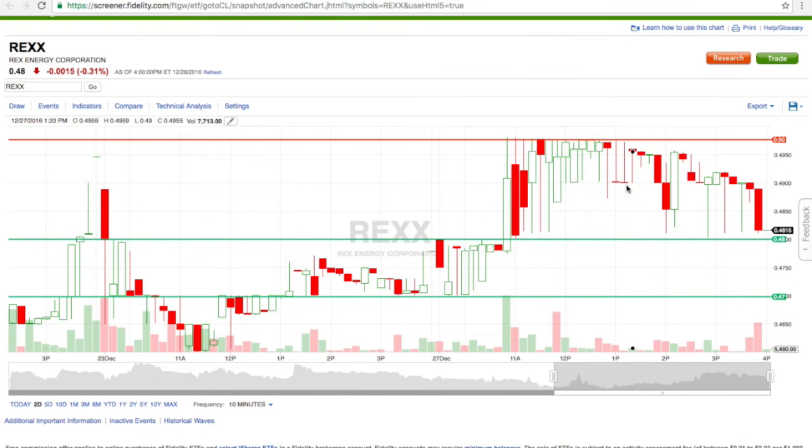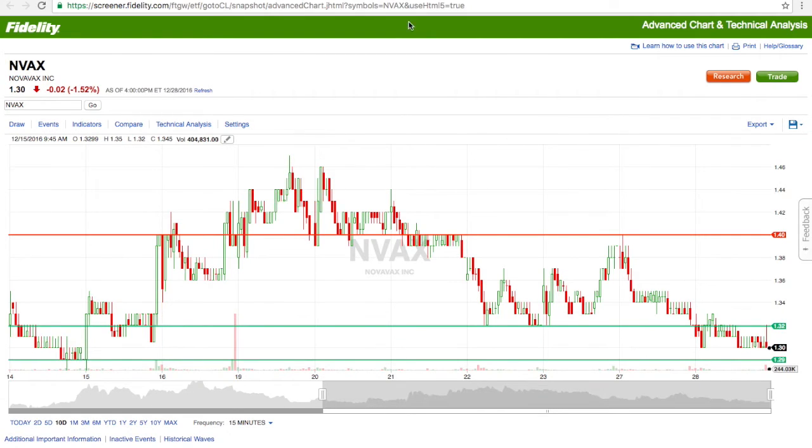Rex didn't do too much. Again, it bounced back and forth, went down to 47, then came back up. Not too much with Rex itself.